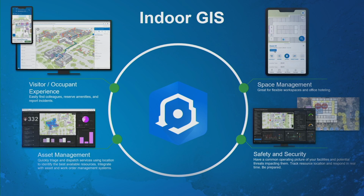We also use this in the space management area, so we know a lot of our offices are changing in the way that we use them. This can be used for hoteling, assignment of offices and things like that, which can be a really difficult thing to do unless you actually have this space modeled out. We're seeing indoor GIS used a lot around asset management, so that operations twin that we saw earlier, but also for being able to submit requests and track maintenance over time. We're also seeing indoor GIS be used to integrate with systems like CityWorks, right? So that we can see our open work orders, and we can open new work orders as well.